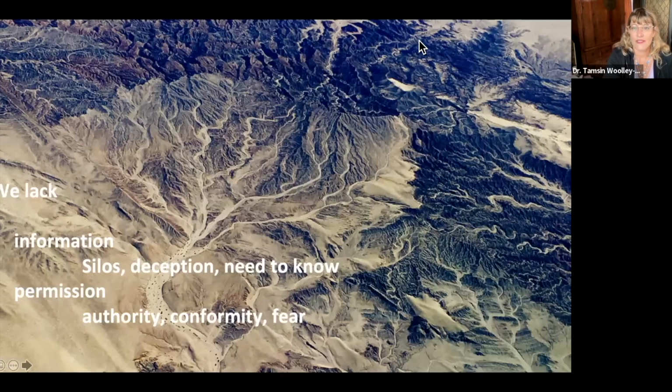And we don't have the information we need, for all these reasons. And we don't have the permission we need to do the things ourselves. You think about collective intelligence feeding the symbiotic upcycling. We don't have the permission. You can't even take care of a tree in a freeway median, that's the city's job. That's not your job.